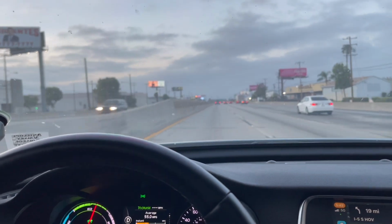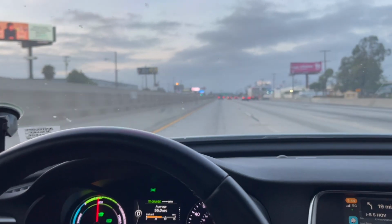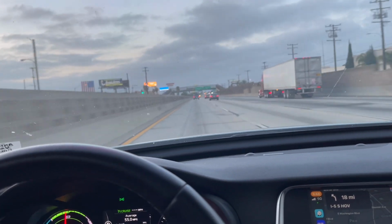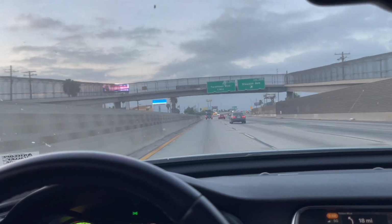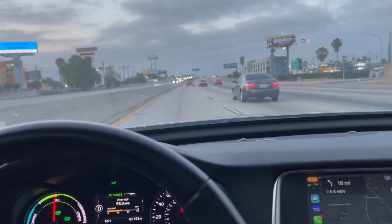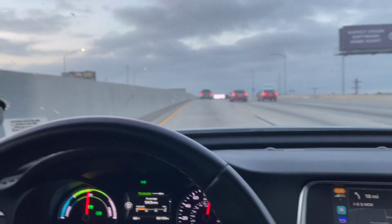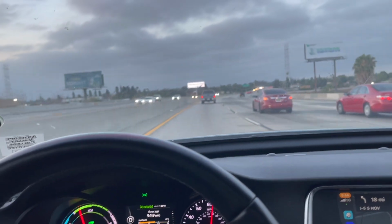They don't go very far on a charge, but if you have a city job where you're just driving 10 miles, that might be cool. For me, I'm a highway warrior, so it's arguable if the plug-in was really the best choice for me, but I don't know. It's worked out pretty well, and all in all, I've been happy with this car, minus a few mechanical things, but nothing super serious. The car has been very reliable overall, so I am pleased with that.